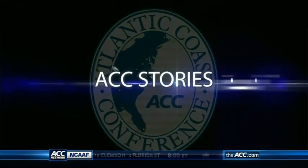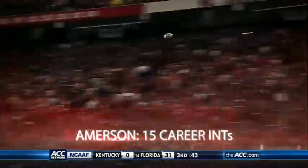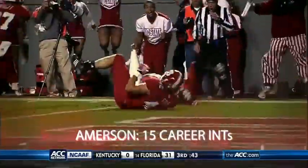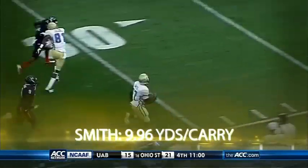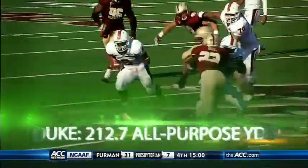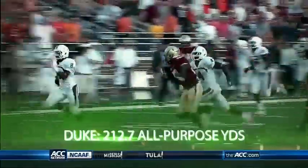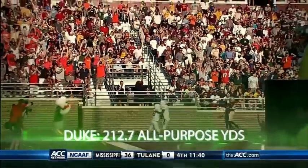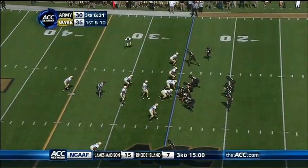Some prominent ACC stories. How about Dave Amerson? He got shut out against Tennessee, but has come on with a pair of interceptions since. Amerson is as good a cover corner as we've seen in the country. He had a tough day against Tennessee to start off with, but he's really come back strong in the last couple of games. And how about Orwin Smith? 9.96. That's his career. Not a season, not a week, not a month, but a career for the Georgia Tech A-back. And then Duke Johnson out of Miami. 212 all-purpose yards. Those two guys are going head-to-head today in Atlanta as Georgia Tech takes on Miami. They're going to kick off here in about 10 minutes.